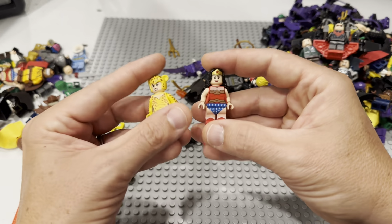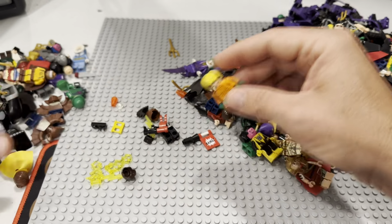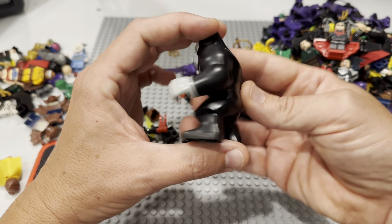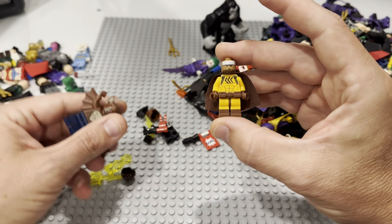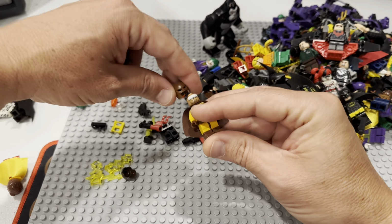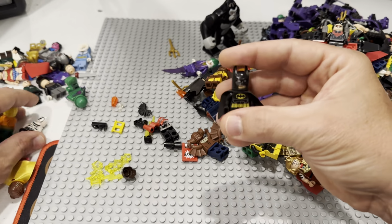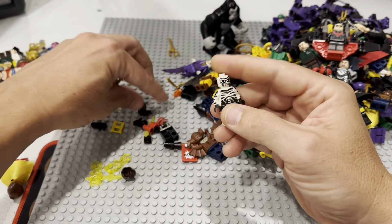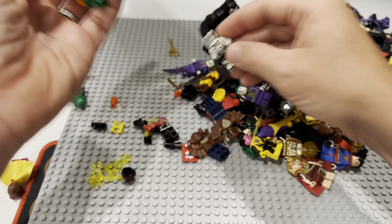This is going to take a very long time to get through all of this stuff to sell, but that's part of the fun. Gorilla Grodd, big fig, that's cool. Here is, I don't know, the Catman. Oh, I think this is his helmet right here, actually. More Man-Bats, let's go. Man-Bat Army, Batman, Zebra guy. I think he might have this. Does that sound right? That guy's cool. I'm not sure if I have that guy.